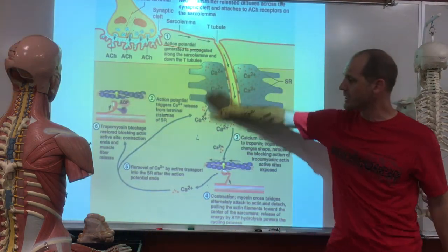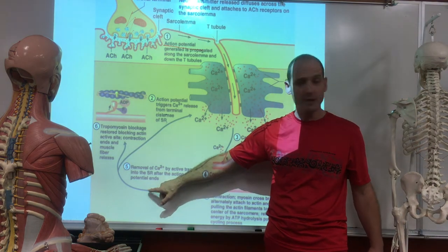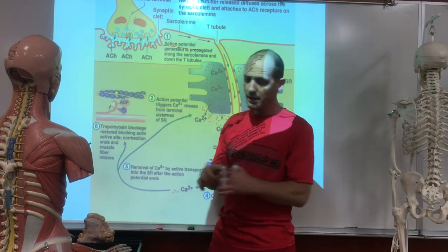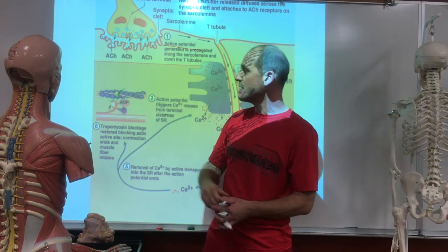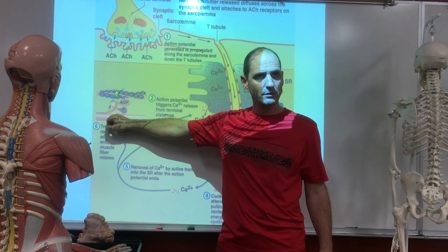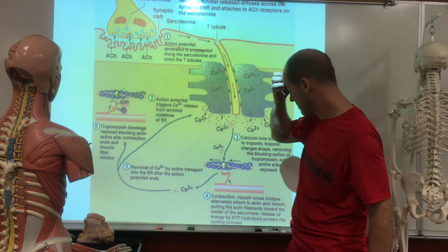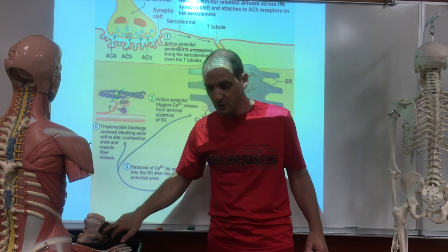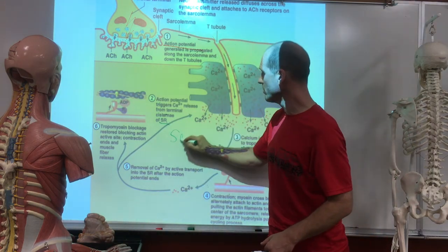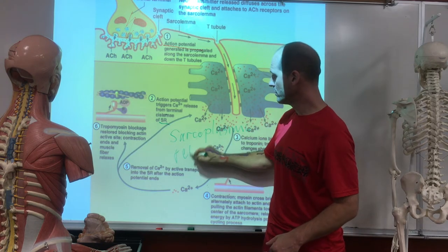So that happens until the calcium is removed. While the calcium is removed from the intracellular space, the active site is blocked and the myosin head cannot attach to it. The muscle relaxes. And that's it. Sarcoplasmic reticulum. SR is sarcoplasmic reticulum.